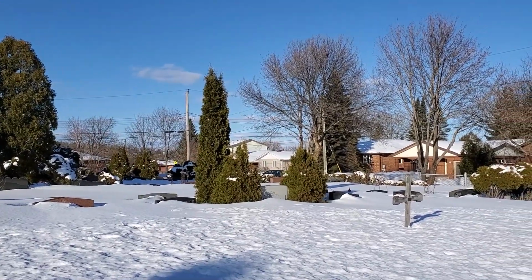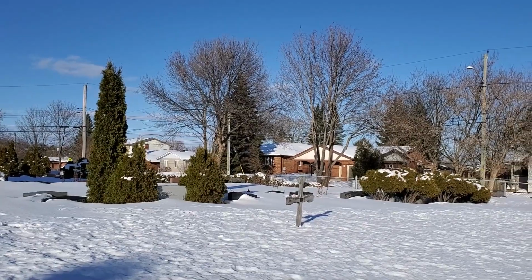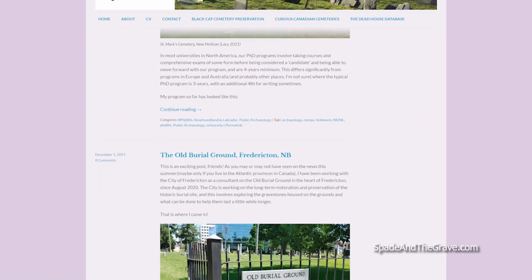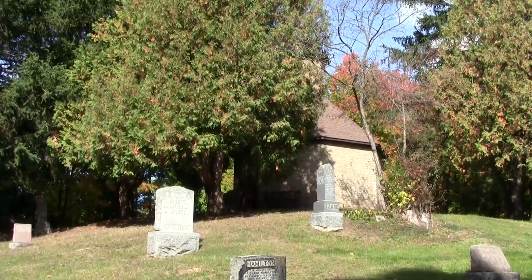Burials were a lot different in 1800s Canada. Graves were all hand dug, so they could only really be made between the spring and the fall. Hi, I'm Robin Lacey. I am a PhD candidate in the archaeology department at Memorial University of Newfoundland and Labrador, and I also run a research blog called Spade in the Grave, where I talk about my research in death and dying in archaeology. For the settlers in the 17th through 19th centuries, they didn't have a lot of infrastructure to deal with dead bodies in the winter.